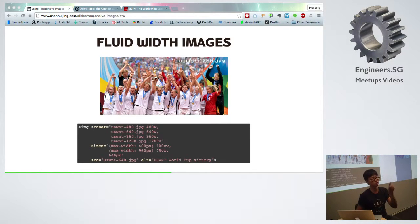But if I'm on a Retina, which is 2x, so now the max, it will be 800. So then the browser will pick the 960 one because it's the smallest image that is larger than the required width. This probably takes some time to get your head around, but it's easier if you actually try and play around with the code. If you access the slides, you can resize and you can see the image change.